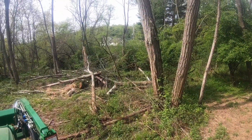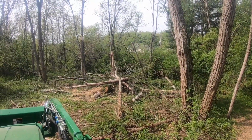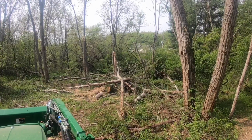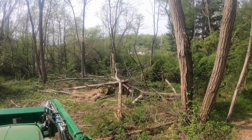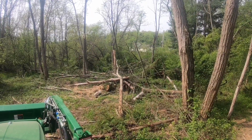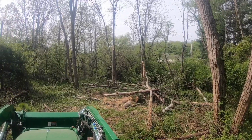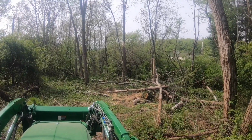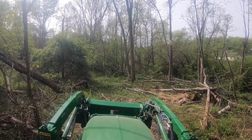So this is the area I'm going to be cutting today. As you can see, there's a stump there. That is the locust tree that went down. It's hard to tell whether that ash tree behind it went down before or after. I'm thinking after. You can see a lot of those, the tops are falling out. So that's on the plan to cut those up for firewood as well.